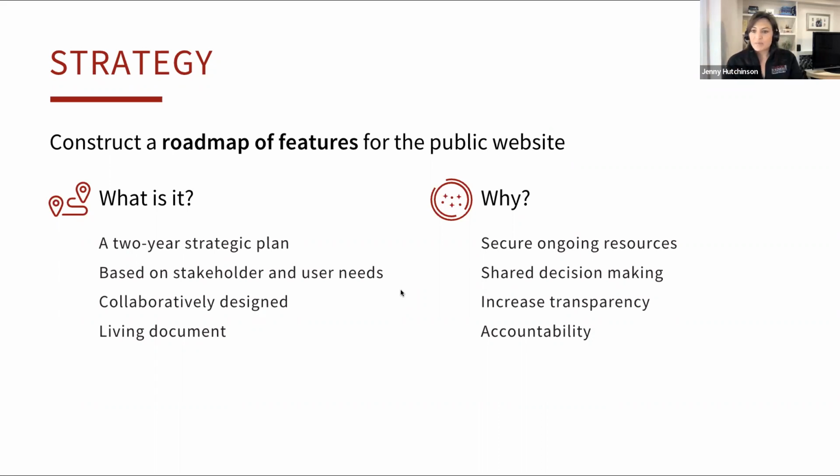This isn't the depths of requirements and specific needs for every single one. It's just, what do we need to do? It is based on stakeholder and user needs. It's collaboratively designed, meaning there are going to be people working alongside me, working alongside IT to build this out and to move it forward. And it's a living doc. It is going to change, and that will affect your process.